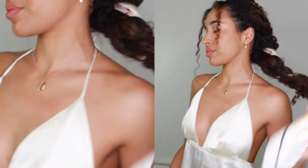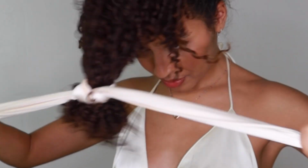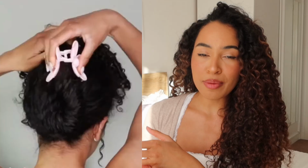Think loose braids, flat twists, even a simple change like using a claw clip instead of doing a tight ponytail. And of course, wearing your satin bonnet to bed.